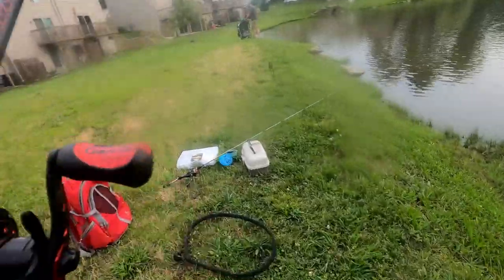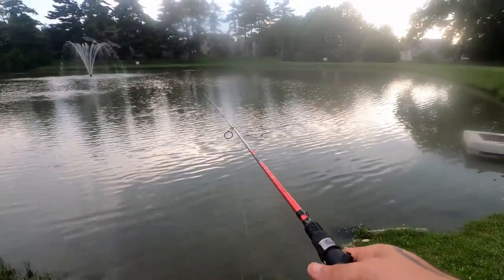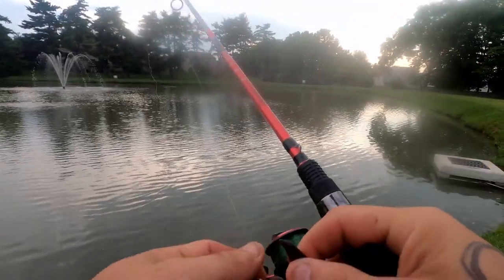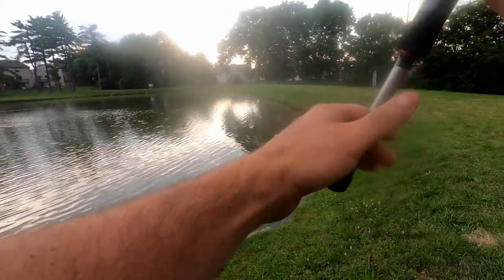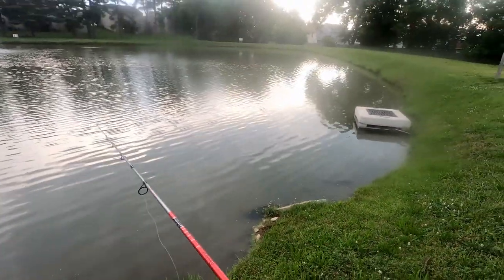There's something massive swimming over here, dude. So I grew up fishing this pond. Somebody's out there digging at it again. Just gonna throw it down there somewhere. Let them come and get it.